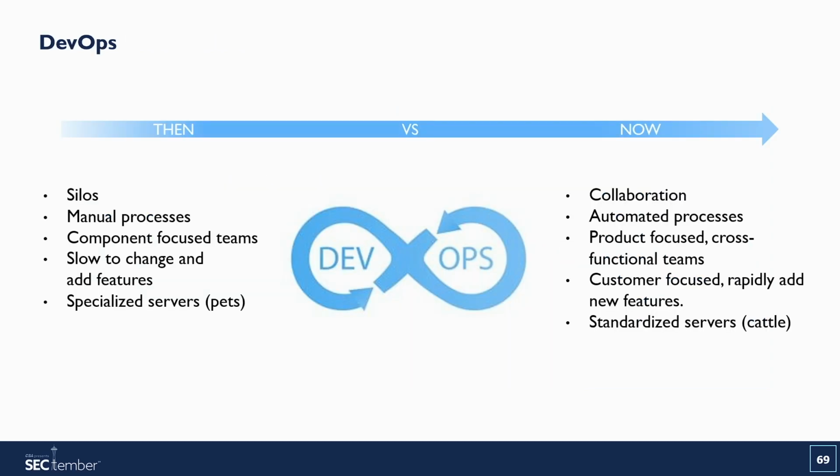So look at DevOps. In the past, we had silos of developers out there. Everything was done manually. Teams were focused on components, and this was very slow to change, and when we wanted to add features, it took a long time. Now, with DevOps, we work in a collaborative environment. Our processes are more automated. We're focused on the product with cross-functional teams, and this allows us to rapidly add new features as they are requested or as they are needed. And all the servers are now standardized. So this is a huge help in developing this cloud architecture.